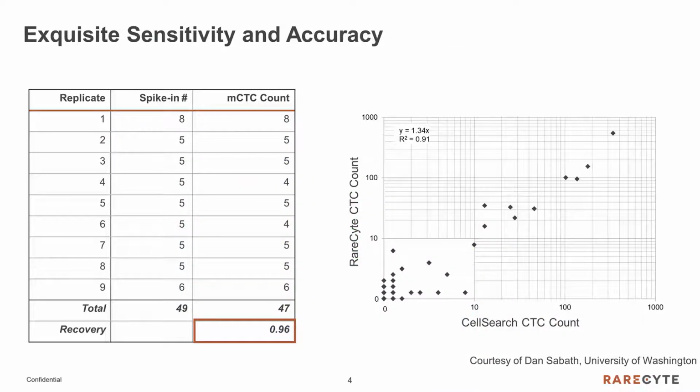The high sensitivity of our assay results from the way we identify CTCs. We don't perform CTC enrichment based on size or rely on particular surface marker expression to capture cells, but rather we employ high-definition fluorescence imaging and machine learning algorithms to perform the identification of cells of interest.